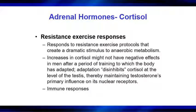Now, as far as immune response, when we're looking at immune cells, B cells and T cells are some of the cells of the immune system, and they do have a direct impact on recovery and remodeling of tissue. So there is a degree of immune suppression after intense exercise. The resistance training protocols that use high volume, large muscle groups, and short rest intervals will result in an increase in cortisol, but the high concentrations of cortisol may have adverse catabolic effects. However, acute increases still contribute to the remodeling of tissue and maintenance of blood glucose.